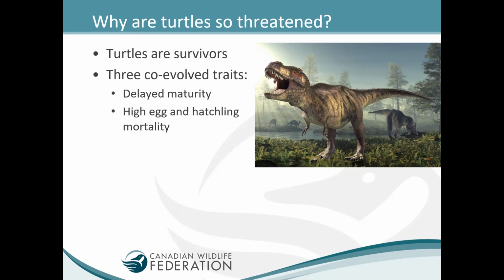Second of all, turtles typically have high rates of egg and hatchling mortality. That's just natural. That's the way the system works. But one of the things that's happening these days is that populations of nest predators like raccoons and skunks and coyotes are doing quite well. So we're increasing the pressure on nests.